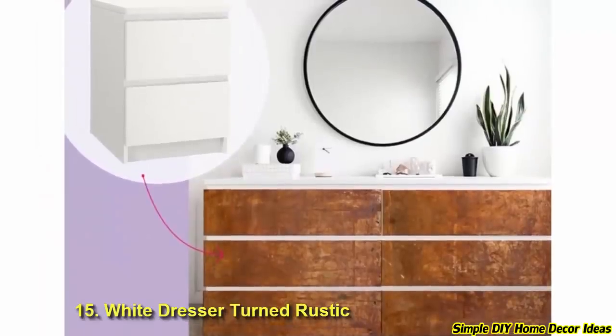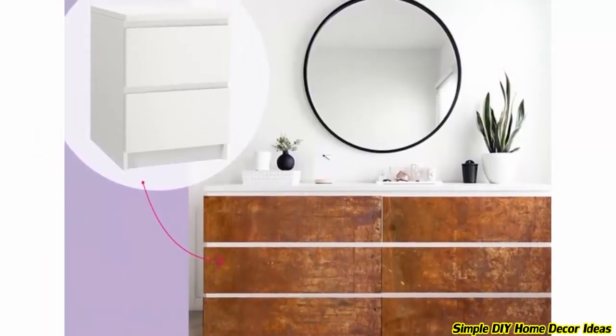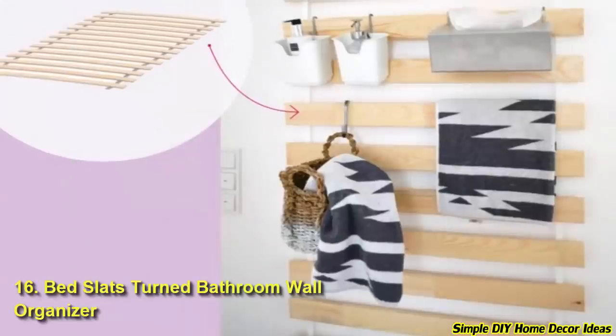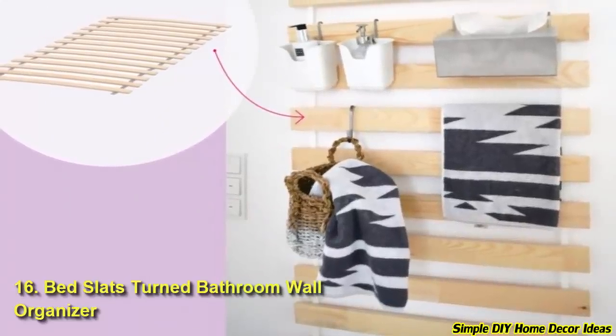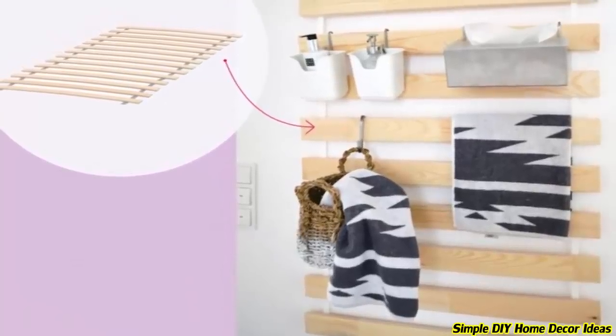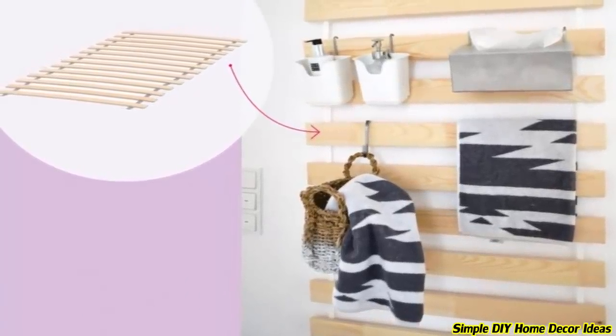15. White dresser turned rustic. This white $200 dresser looks clean and sleek. 16. Bed slats turned bathroom wall organizer. A slatted $10 bed base can easily transform into wall storage for any room.